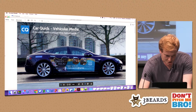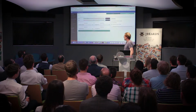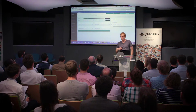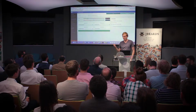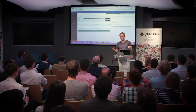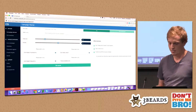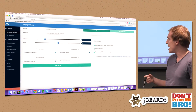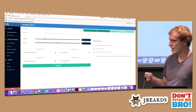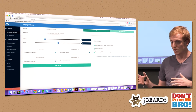But what I wanted to show you today was our dashboard. Basically, one of the issues with outdoor is: what are you buying? When you book a campaign on 500 black taxis or you buy 500 billboards, what are you actually buying other than just posters on a taxi or a billboard? What you're buying is an audience. And that's one of the first things we had to get over with car advertising, especially new spaces that haven't been used for advertising before.